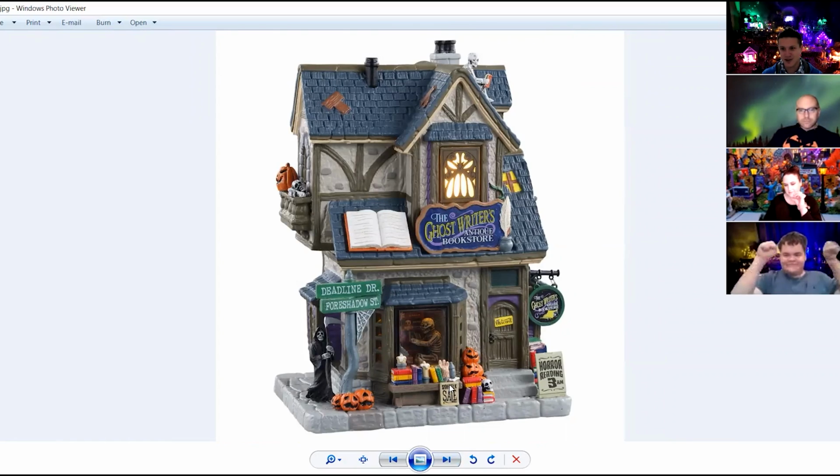All right. So Kelly, I'm going to let you start on this one. This is going to be one of the sleeper buildings of the year that people are going to really like. There's always one of the lit buildings that's the standard lit, but that everybody loves. So Kelly, what do you think about the bookstore here?